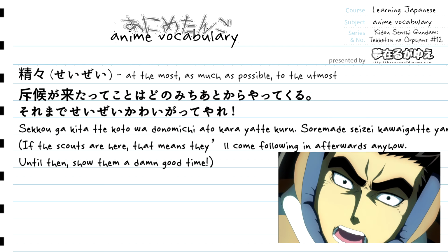And so kawaigatte is going to be the te form of the word kawaigaru, and this is going to mean to love or to be affectionate with, and it's in its te form here so that the word yaru can follow after it. Yare here is going to be a giving verb, which is a topic in and of itself, so if you're confused about that, consider looking up the dynamic of giving and receiving verbs. So if we combine this whole second sentence all together, we have soremade seizei kawaigatte yare, and this is going to translate to until then, show them a damn good time.